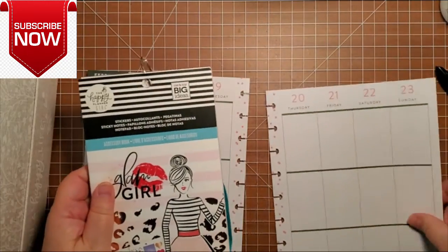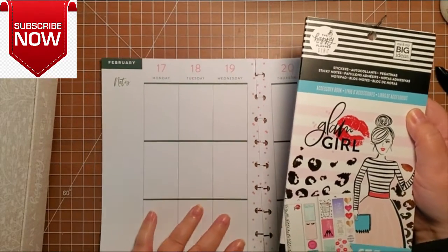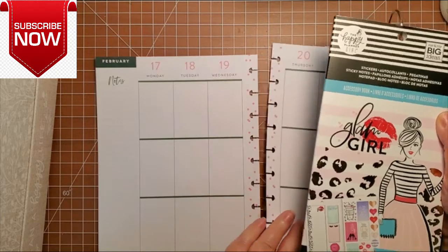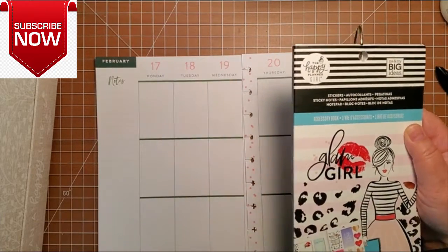Today I'm going to use this Glam Girl. I think it came out a year ago. I have not really used it much and I'm not really a Glam Girl, but I just thought it was a cute collection.